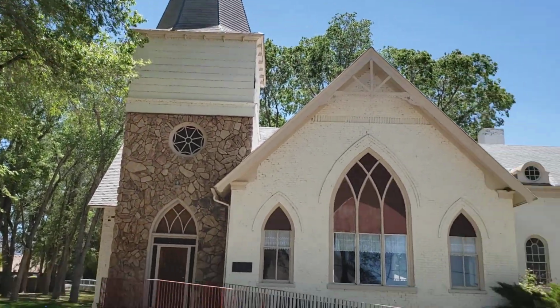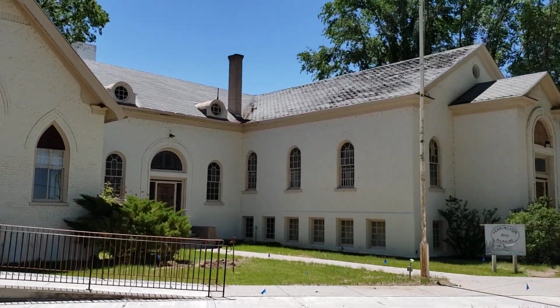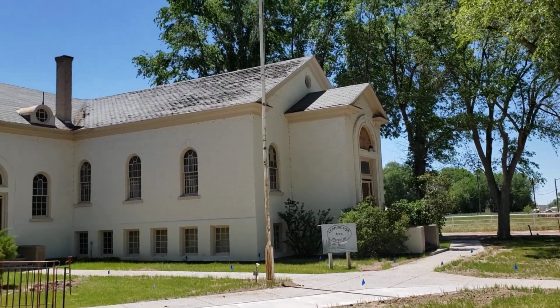I just can't get over how gorgeous that building is. Just love it.